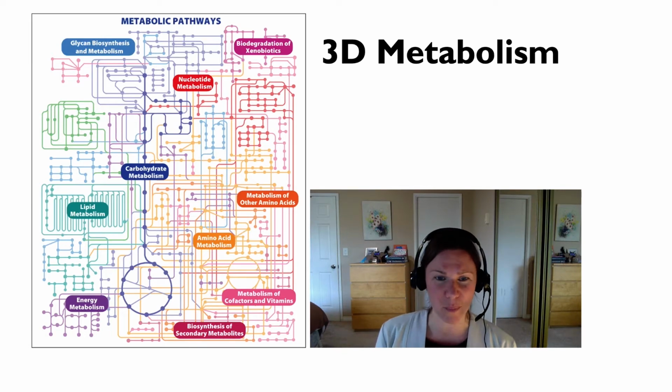So we have some metabolic pathways that break down fuel molecules to generate energy within our cells. We have some metabolic pathways that make things within cells, such as lipids within cellular membranes. And we also have other metabolic pathways that function to degrade or break down things which we call xenobiotics or drugs.